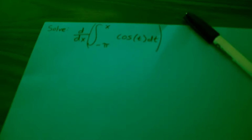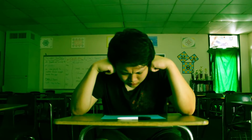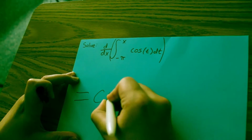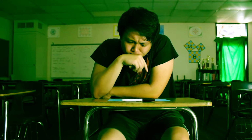Got it? To get out of this room, I have to take, the bottom is a limit and the top is a variable. So if we're taking the derivative of this integral, that means I could substitute x into t because we are using the fundamental theorem of calculus part 1. So the answer would therefore be cosine x plus c. Yes!